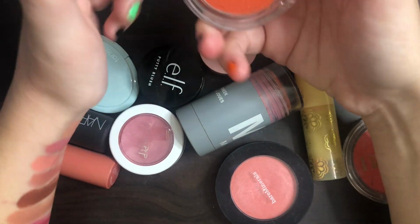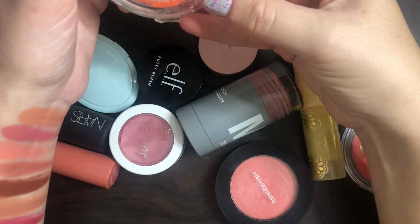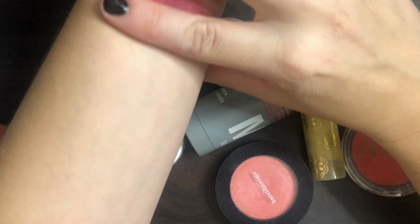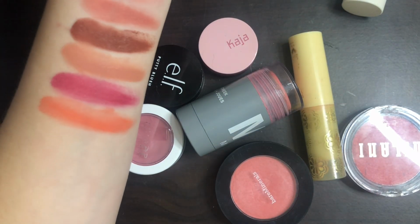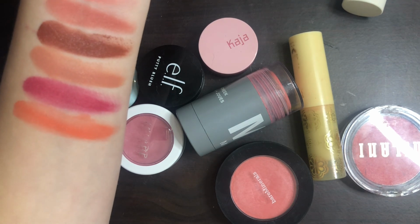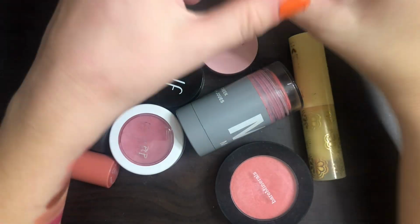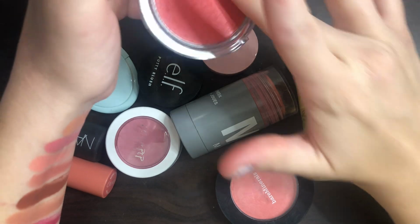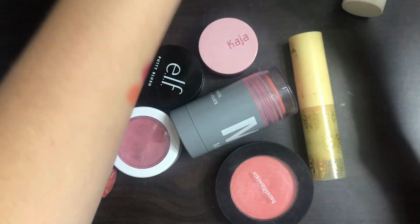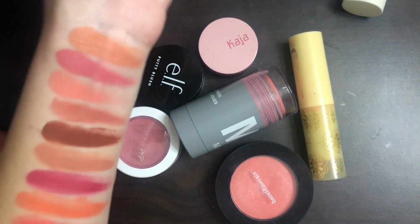I've got these two from Milani. So this one is the You're a Peach shade. So there's that one. I find that these are a little bit less like the Tower 28. Honestly, the Tower 28 are in between the e.l.f. and the Milani ones. And then I've got the shade Coral Crush. It's a bright corally pink color. Both very bright shades from Milani, but really pretty.